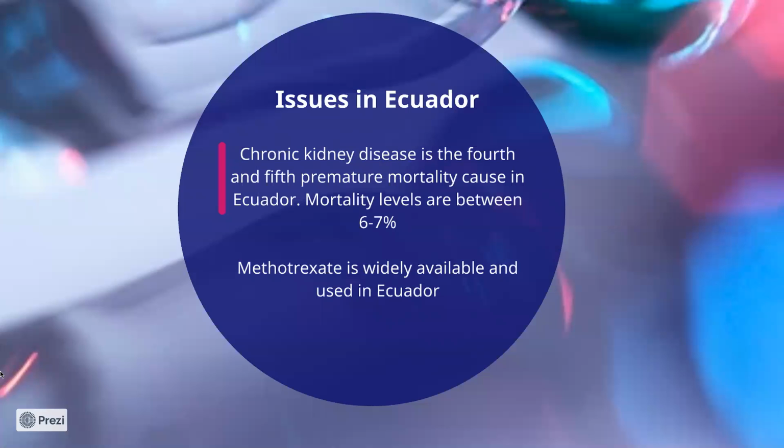Issues applied in Ecuador. Chronic kidney disease is the fourth and fifth premature mortality cause in Ecuador. Mortality levels are between 6 to 7%. Methotrexate is widely available and used in Ecuador.